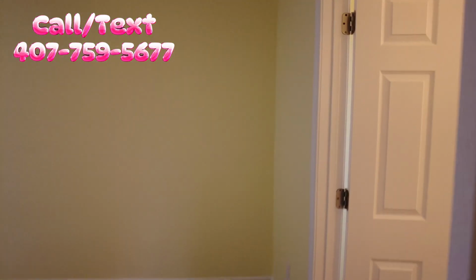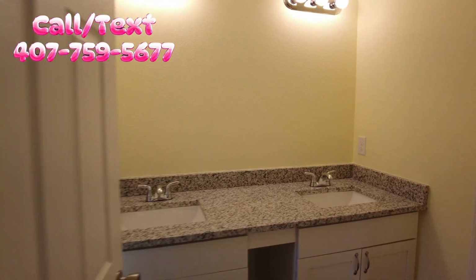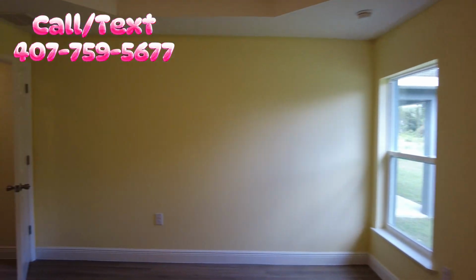And then you have a dual sink vanity. You just need the mirrors. And you have a shower right over here. And you have a toilet there. That pretty much wraps it up for this tour.